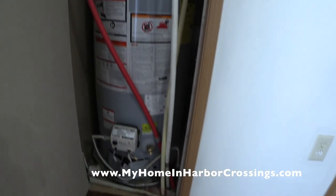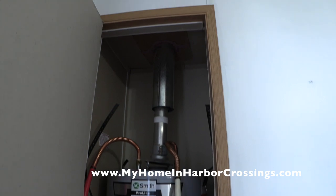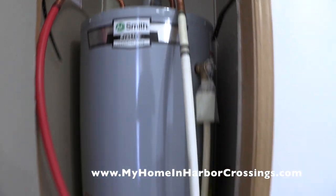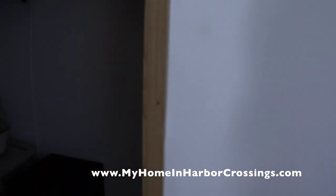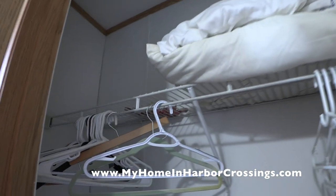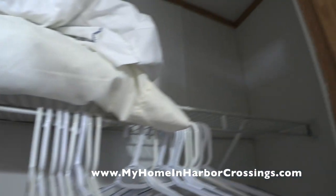First door is a new hot water heater. This was installed in August or September of 2022. And your other door is your closet. Plenty of storage in this house. There's your wire rack. Rather deep on either side of the door.